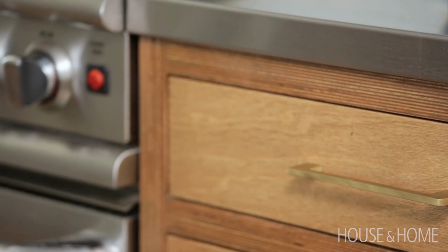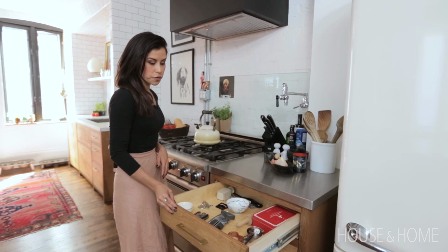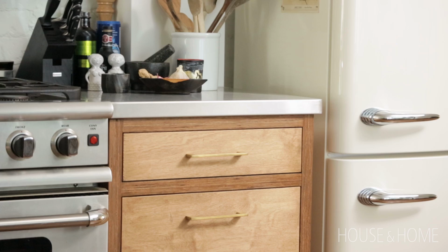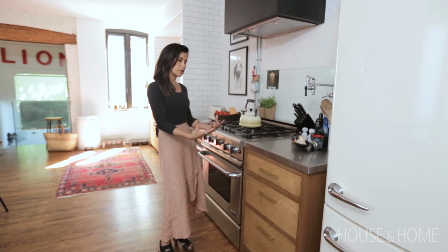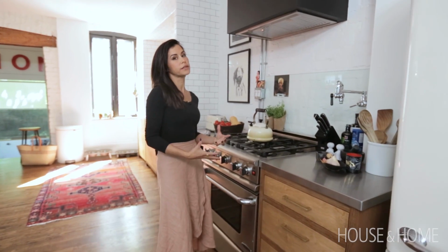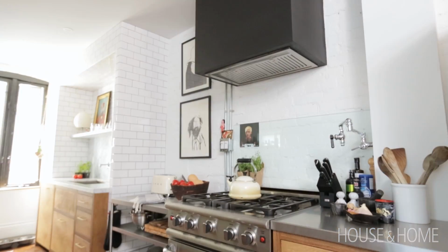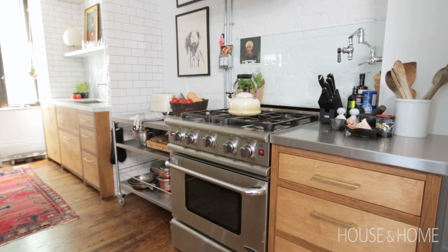I wanted everything to be natural materials. So these cabinets are solid wood. My good friend and neighbor who is a carpenter made them for me. It's a very simple look. I don't have a lot of cabinetry, so I wanted the ones that I do have to be handsome and excellent quality. I've got stainless steel countertops. This is the area that I don't want to be worried about sauce spilling or staining, any of those things. We're kind of messy cooks.